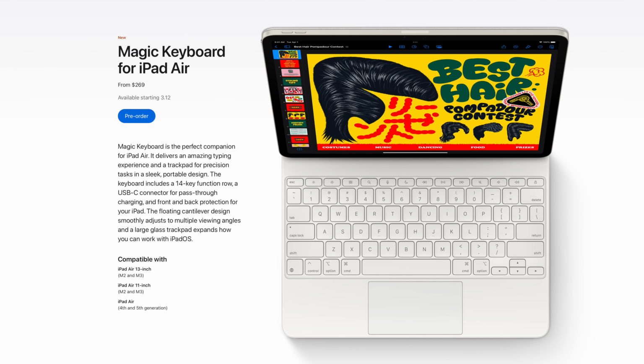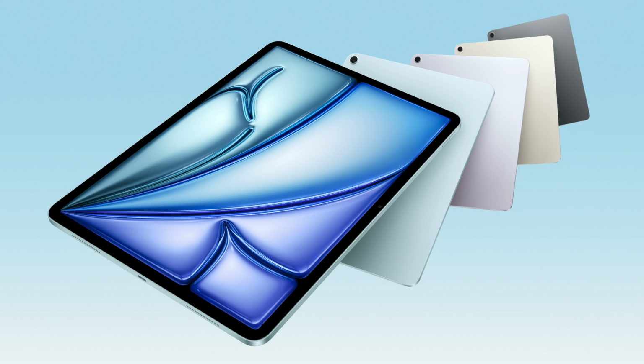The other great update is the price, which has now been lowered and will start at $269 for the 11-inch model and $319 for the 13-inch Magic Keyboard. The new keyboard is also compatible with the 4th generation iPad Air and everything onwards, and is much more in line with the new Magic Keyboard that was introduced last year with the M4 iPad Pro. Now, back to the 11-inch iPad Air, that will continue to start at $599, and the 13-inch model will start at $799, and the device remains available in the same space gray, starlight, blue, and purple color options that were offered last year.